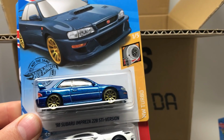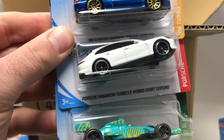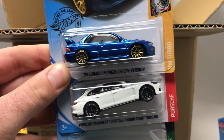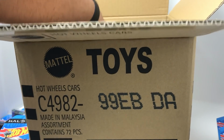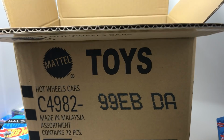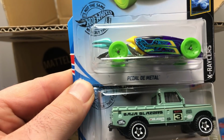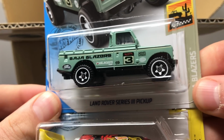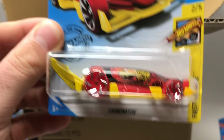There's the smoking hot Subaru STI. The Porsche Panamera Turbo Turismo, which we've had. And the Indy 500 Oval. Pedal de Metal. Looks brand new. Land Rover Series 3 pickup. It's got the Baja Blazers on the side. Then another carbonator.